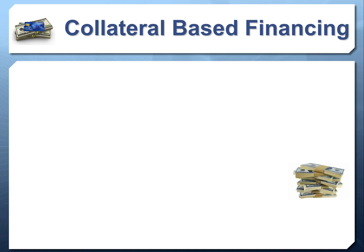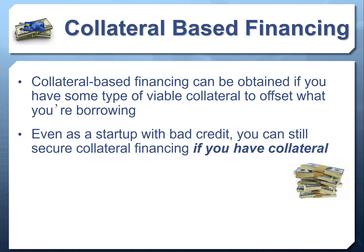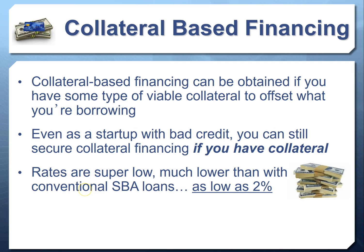So another kind of financing is called collateral-based financing. Now, with this kind of financing, you're basically using collateral or some kind of asset to offset the lender's risk when you're borrowing. So even as a startup, even if you have bad credit, you can still secure collateral-based financing. So even if you don't have any kind of income verification, any kind of revenue yet, no revenue verification, no tax returns, no bank statements, no matter how bad your personal credit is, you can still get approved for this kind of financing if you have some kind of collateral.